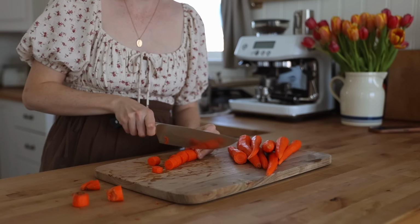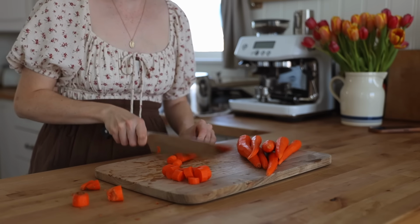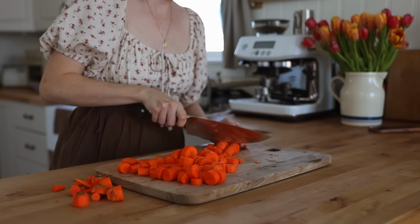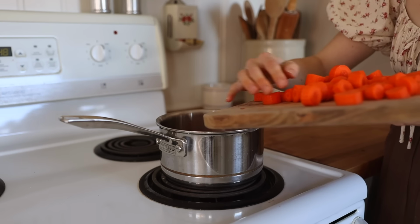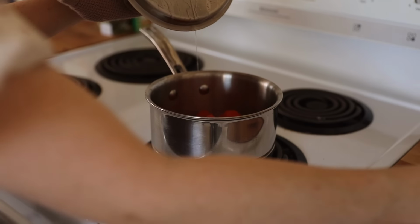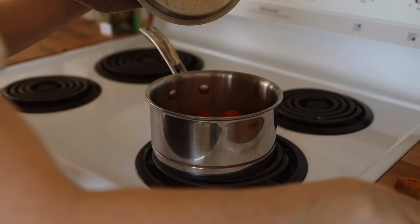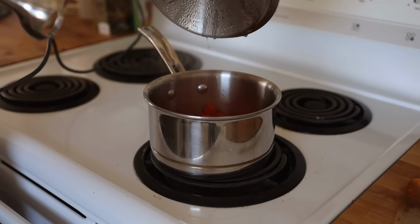So there's a couple different ways that you can go about making purees. There's using fresh fruits and veggies or using frozen. I had a bunch of carrots in the fridge, so I went ahead and peeled those, chopped them up, and got them into a pot. I just added a tiny bit of water and turned the heat on with the lid and let that steam. Every once in a while I checked it to make sure that they weren't burning and that there was still water in the bottom, and if I needed to, I'd add a little bit more water.